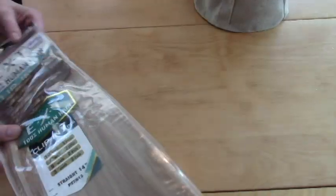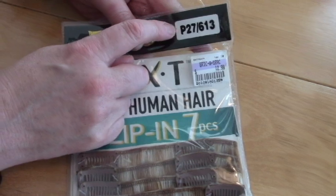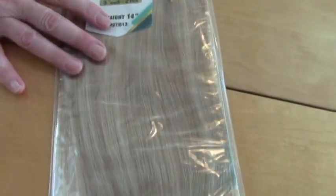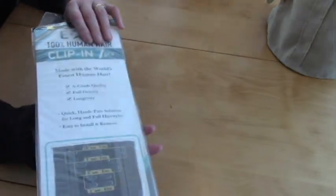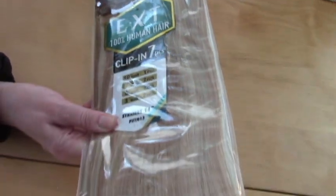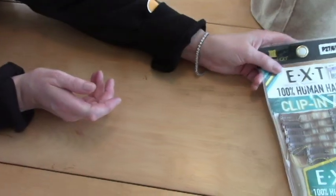I got these. These are nice. These are clip-in. This is the color I order all the time. Clip-in hair extensions, but they're human hair. And I looked them up. They go for $50 to $75. So, yay! $12.99. And they're all human hair. And that's the right color and everything. 14 inches.